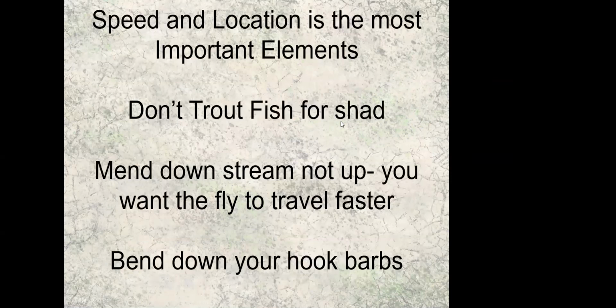Okay, these are the two main techniques to catch them. Speed and location are the 2 main elements. Okay, I tell people all the time, don't go to Deer Creek and go trout fishing. Don't mend down, don't mend upstream and try to slow it up. You actually want to mend downstream and make it go faster and faster and faster. What these fish are laying in a certain location. What you want is that fly to sweep in front of their face, so they're coming right across the front of their face, and that instinct they'll go hit it. So you want more speed. You don't want it to go down. You're not nymphing. You're using a streamer, and you want it to really go fast.